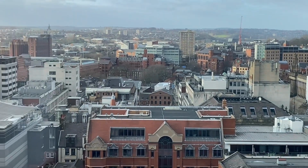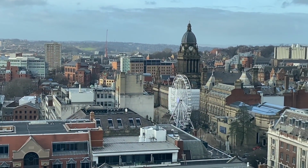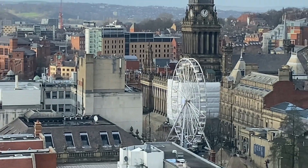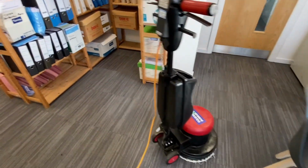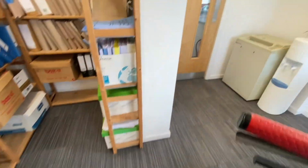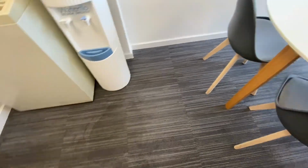So we're actually in Leeds City Centre today. So that's looking out at the Leeds Town Hall and the big wheel there. So we are at a commercial property job. This is for a repeat customer. Had the customer past 7 years now. So some staining there on the carpet, as you can see.